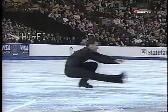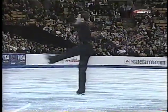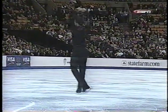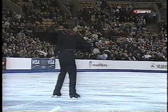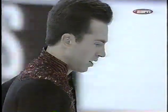This is his last element. Nice low position. The program has just built. He's nailed it. And in my opinion, he just won the short program. He thinks so. The look of determination on the face of Michael Weiss. All the problems with the injuries. There's his wife, Lisa, also one of his choreographers. But a smile on his face.